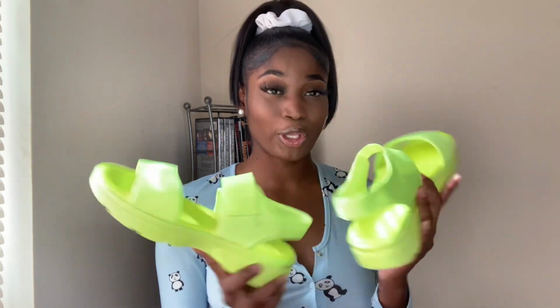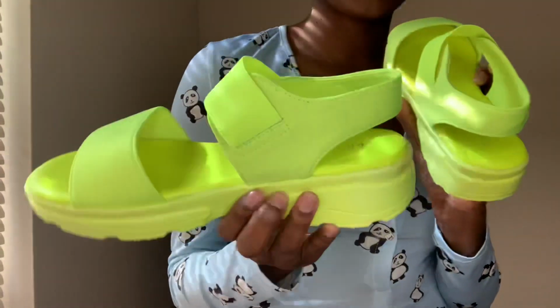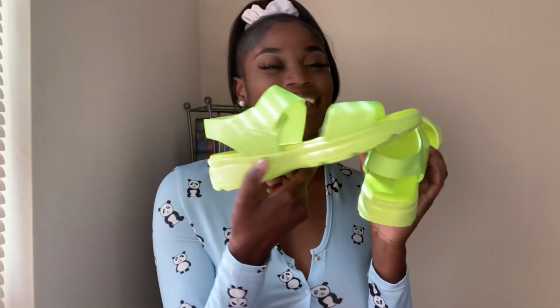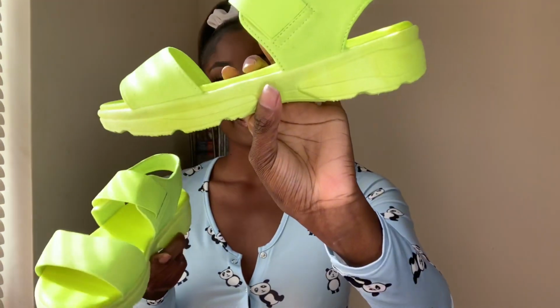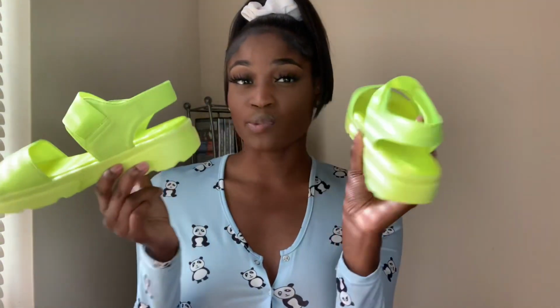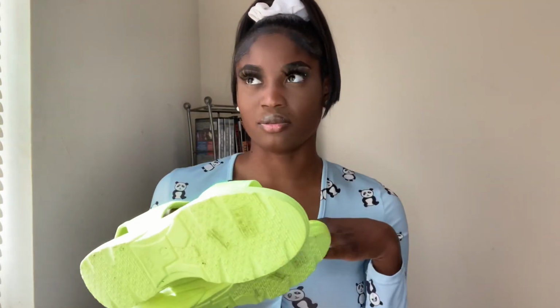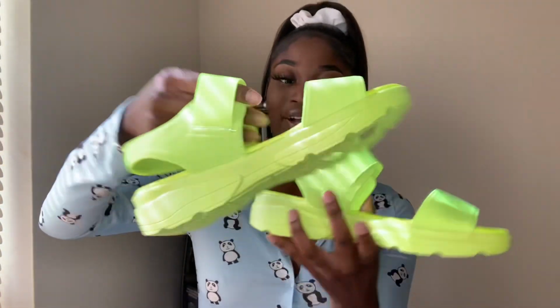They're so cute. Look at them. I got some fits already planned in my head. It's like a highlighter green mixed with like a yellow. So if you got anything highlighter, you can finesse this look. Or if you want to do like a solid color, like all white, all gray, all black, all nude. Not nude, no, they ain't gonna go with these. But yeah, like solid colors, you can definitely put these on there too.